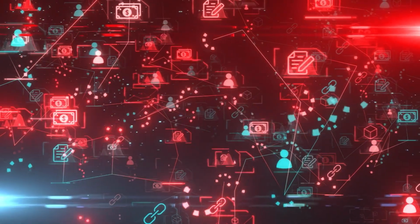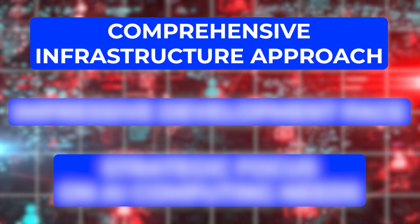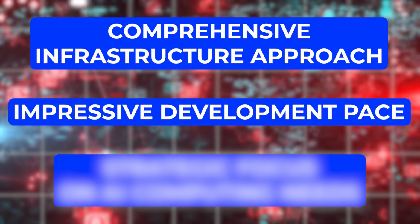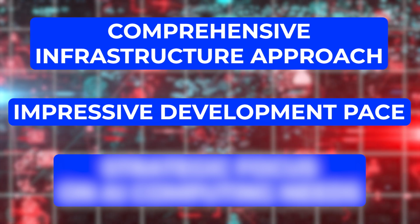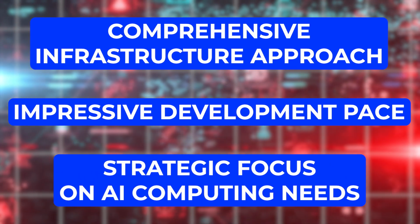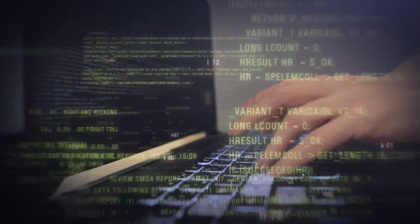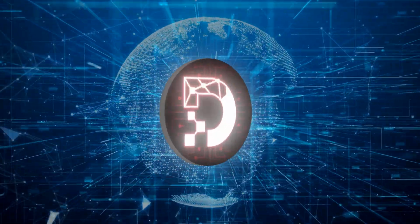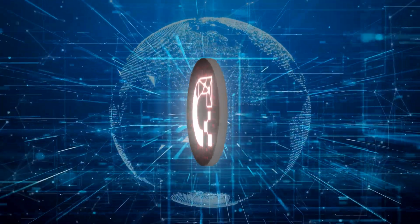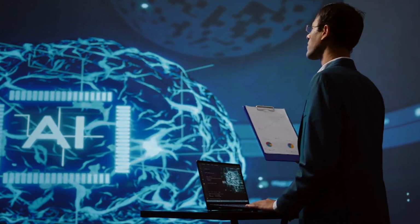Looking at the complete picture, DESTRA Network stands out for 3 key points. Their comprehensive infrastructure approach, building an entire Web3 ecosystem rather than just single solutions. Impressive development pace, with 6 working projects launched in the first 6 weeks of operation. Strategic focus on AI computing needs, exactly when the market demands it most. From their testnet performance to their development speed and strategic partnerships, Destra's positioning themselves as a serious player in the Web3 infrastructure space. And this is why we believe Destra stands out as an AI project with potential in 2025.